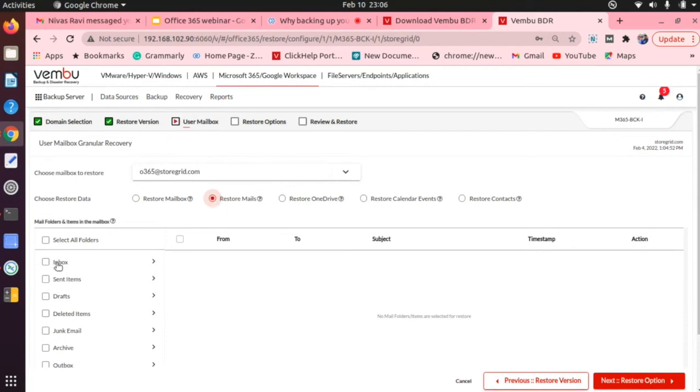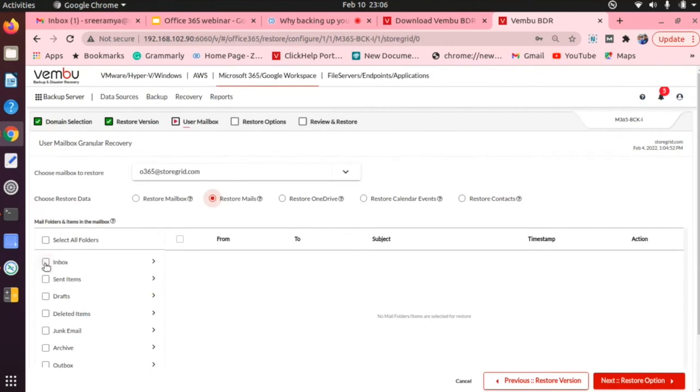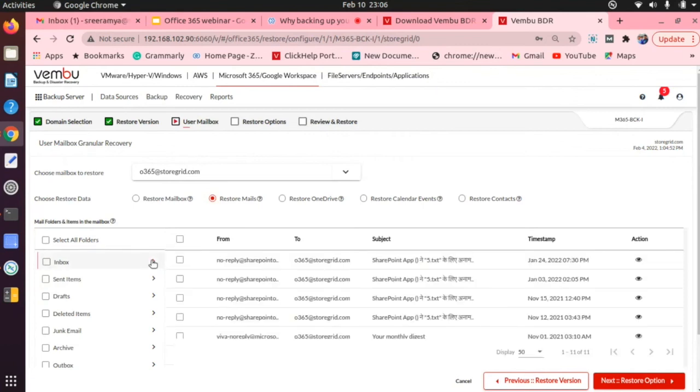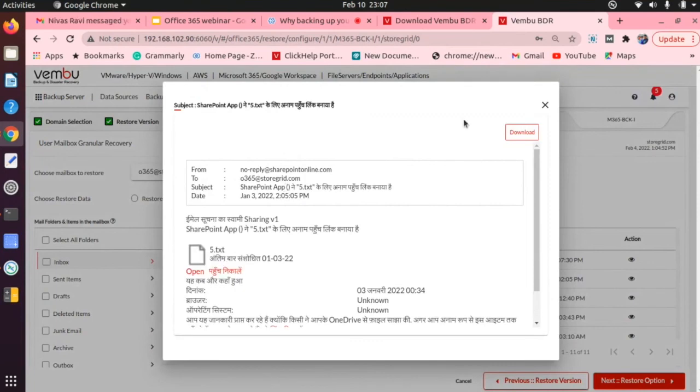Here you can see all the folders in your mail available. If you want a folder-level backup, you can choose multiple folders here directly. Or else, if you want to recover a particular mail, then expand this, and you can see all the mails in your inbox, shared items or drafts, whatever it is. You can take a complete inbox backup here as well, or you can choose the mails you wish to restore. You can even view the mails here from the same UI, and even download the emails in .eml format.